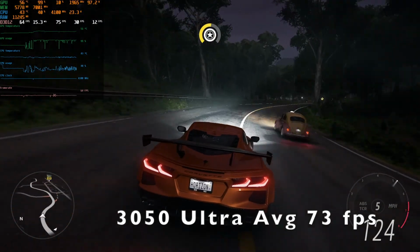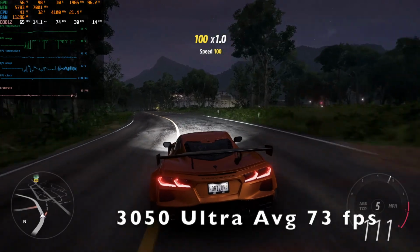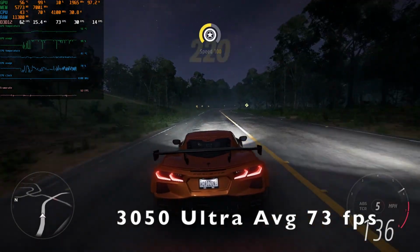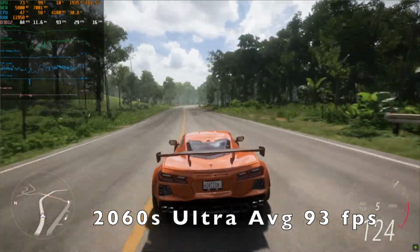But overall the 1650 is handling Ultra fine, I guess. You don't really need the highest kind of frame rates, but we see that we get a decent upgrade in frames when going to better cards.